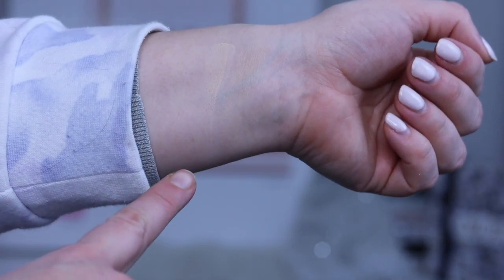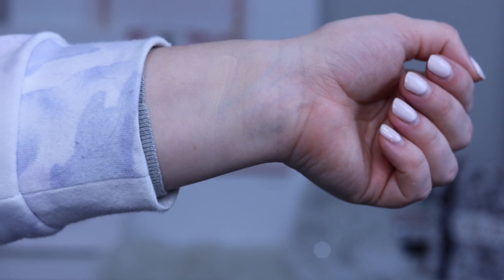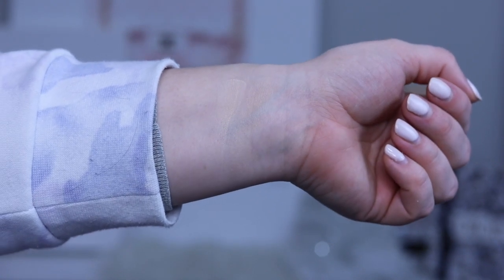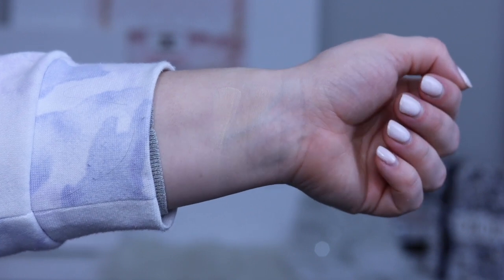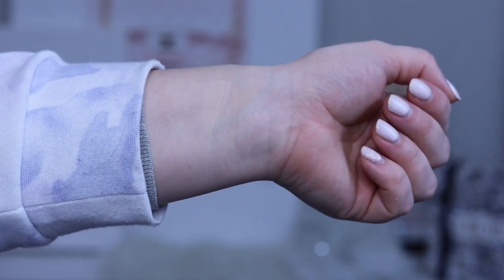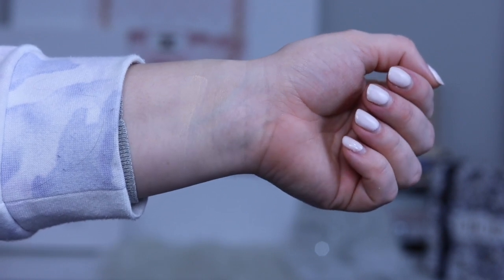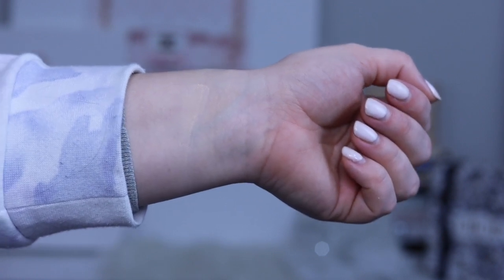So here we have the swatch from Maybelline, and here's the swatch for Charlotte. As you can see, the Charlotte powder is a lot lighter, whereas you get a little bit more kickback from the Maybelline. In terms of the shades, I'd say the Maybelline is a little bit lighter and a little bit more yellow, whereas Charlotte has a touch more radiance. The Maybelline powder is definitely a matte.